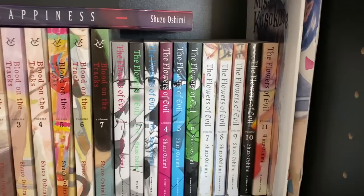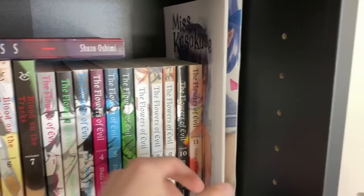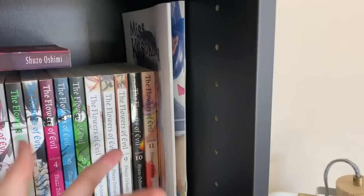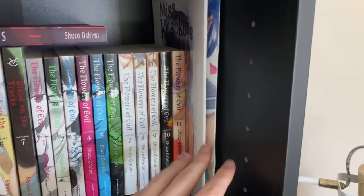Next to that, we have the two Anime NYC one-shots that are exclusive from the Denpa booth. Here we have Miss Kusakabe, and Waltz is the other one. Haven't read these yet. I really should, because it'd probably take me like 5 minutes, but I've heard some mixed things about these, so probably not worth the insane dollar amount that people are asking for these on eBay. But, you know, haven't actually read these yet, so I guess I can't have an opinion.